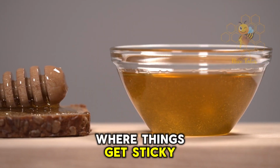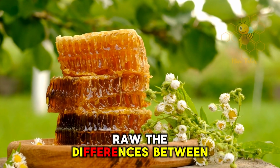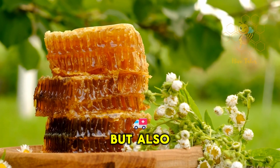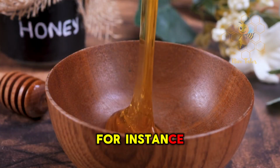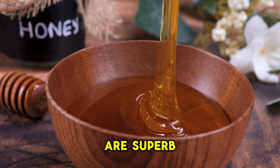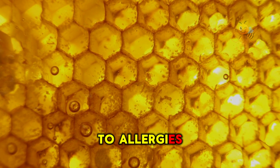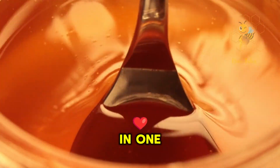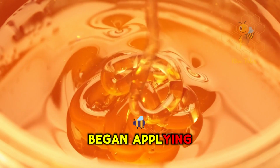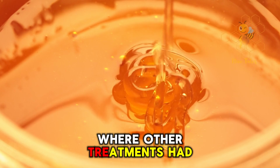Here's where things get sticky. How can you be sure the honey you're buying is truly raw? The differences between raw and processed honey are vast, impacting not only nutrition but also health benefits. For instance, raw honey's antibacterial and anti-inflammatory properties are superb. It's known to help with everything from sore throats and digestive issues to allergies and even chronic wounds. In one real-life example, a man who suffered from chronic wound infections began applying raw honey to his wounds, leading to significant improvement where other treatments had failed.